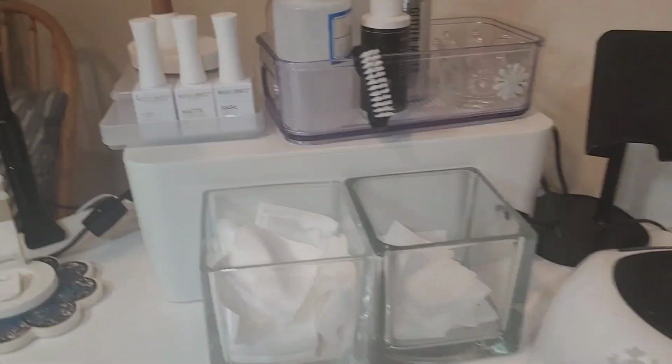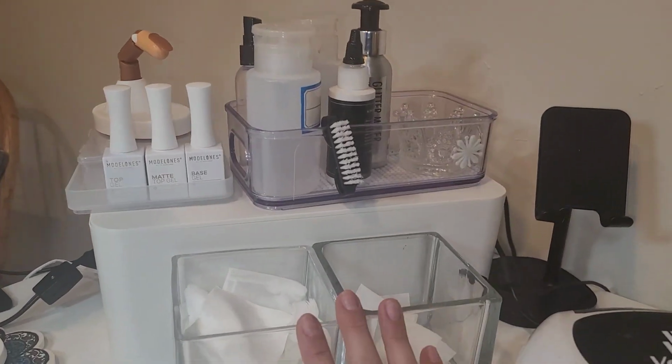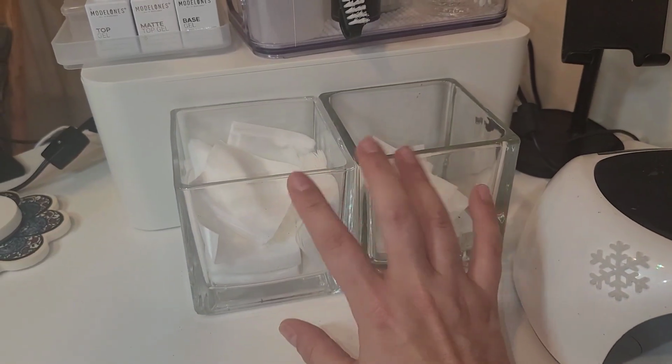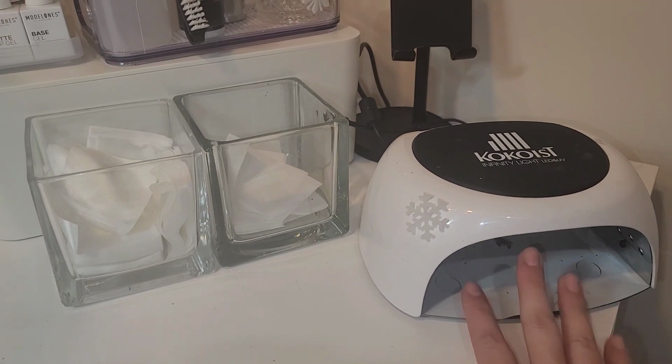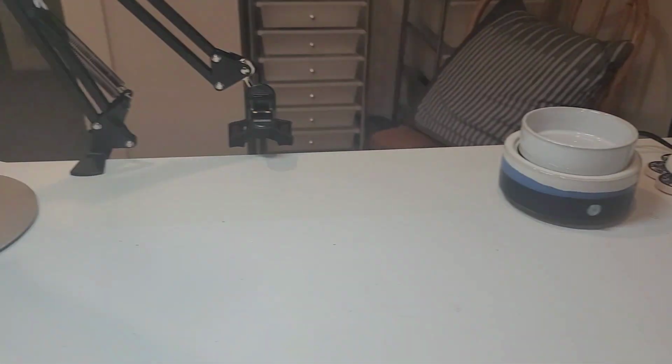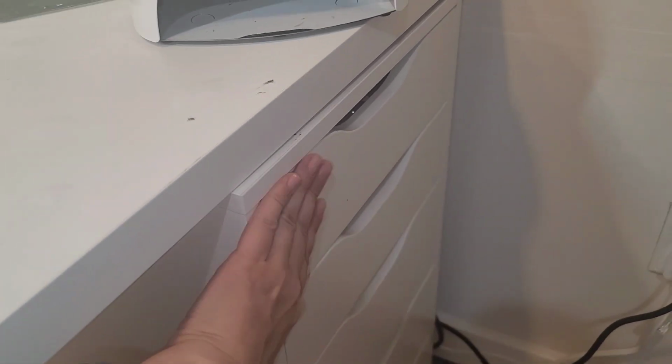And I also like that I can make a tier system of the stuff I use. So these are just different lint-free wipes, a phone stand with my phone charger, and of course my nail lamp. And this is just an IKEA desk, the IKEA legs. I did 2 legs on one side, and on the other side I did the white Alex drawers.